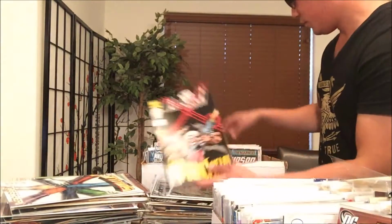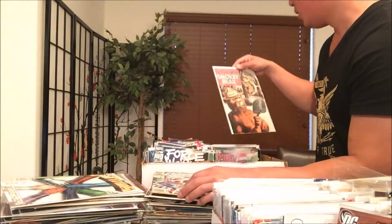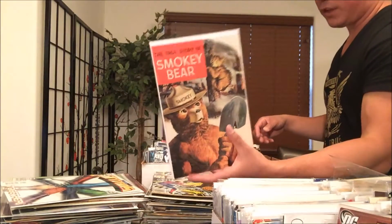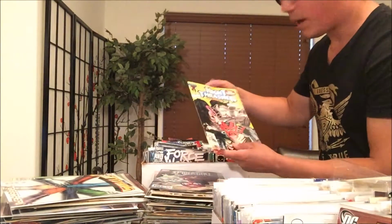2. Punisher. Kazar. This character is never going to be popular. Kazar. What is this? The True Story of Smokey Bear. This is an old one. I believe it's like either 70s or 60s. Spider-Girl 54. 56. Night Thrasher.